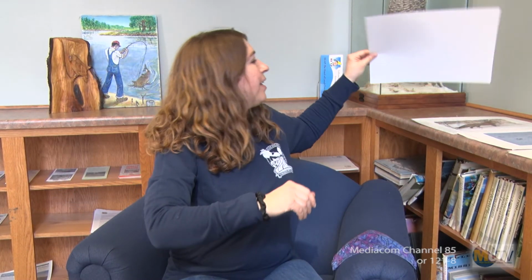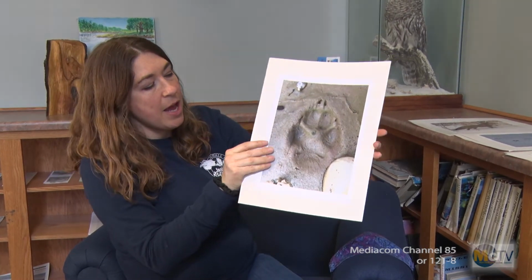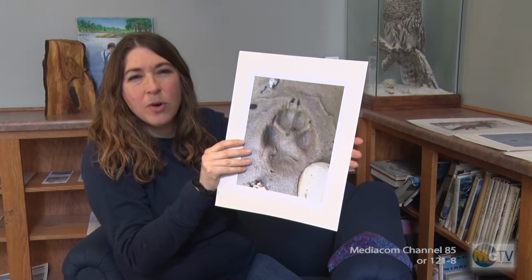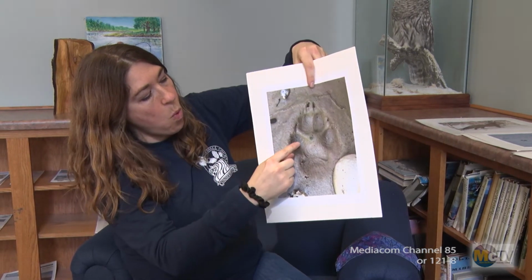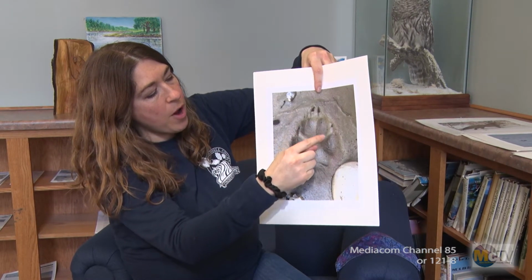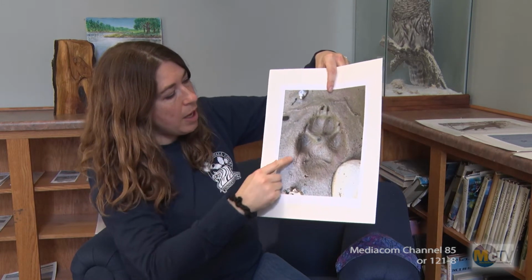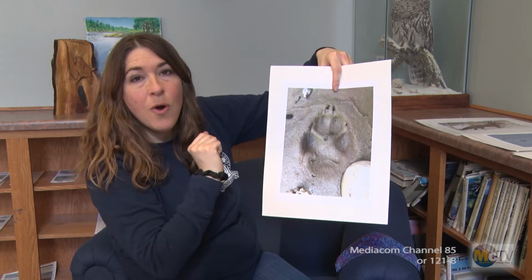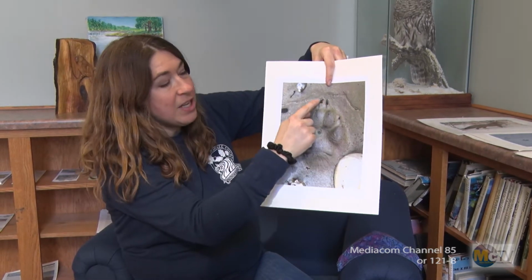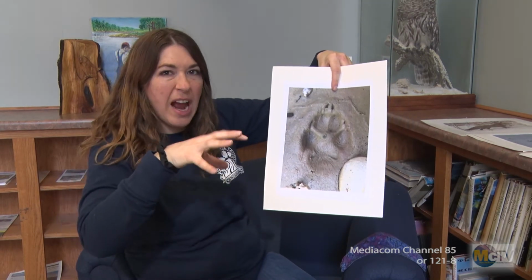Here's another track that I found in the mud. This one I found by the prairie. Down by the creek, there's a little muddy area by the prairie. It's got 1, 2, 3, 4 toes. Okay, so this animal has 4 toes. Any ideas what these could be? Those are toenails. So if we see toenails, we have to think, what animal's toenails are out all the time?